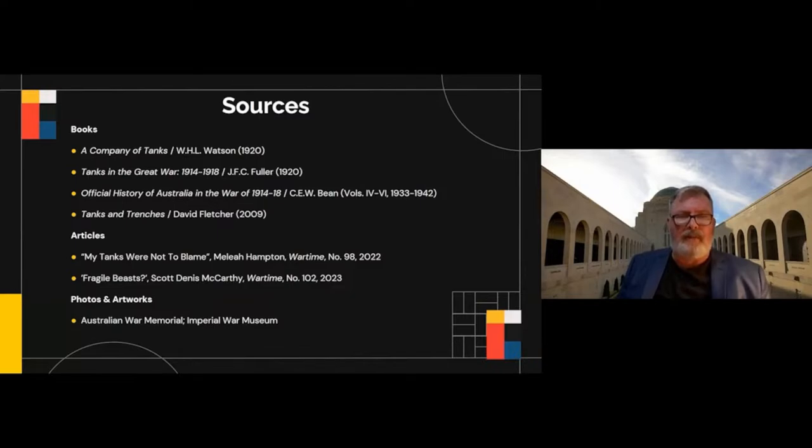The New Zealanders were a bit different. They stayed with the 8th Army in the Second World War after El Alamein and fought through the rest of the North African campaign and then into Italy. And they ended up converting one of their infantry brigades into a tank brigade. So effectively it became like a motorised armoured division. There was one other thing I should have mentioned.